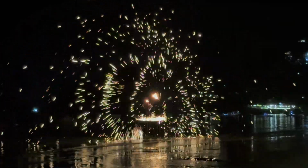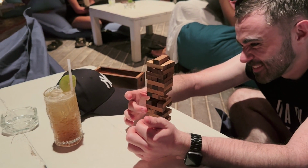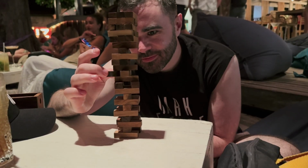We finished the evening by watching another fire show outside of Lotus Bar, but then we migrated to the neighbouring bar called Fizz Beach Lounge, and this allowed us to capitalise on more 2-for-1 cocktails. And I also beat his ass at Jenga.